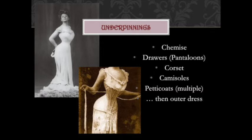Yes? Question about the corset in that photo in the center. Do you have a measurement for what the circumference would have been for a corset like that? Well, I would say 18 to 20 inches at this point. It varies because you're asking where the waist is. Is the waist here? Is the waist here? So, 18 to 20 inches. And of course, some people were more, shall I say, corpulent than others, so it depended on what you could achieve. So you had the petticoat, and then you had the outer dress.